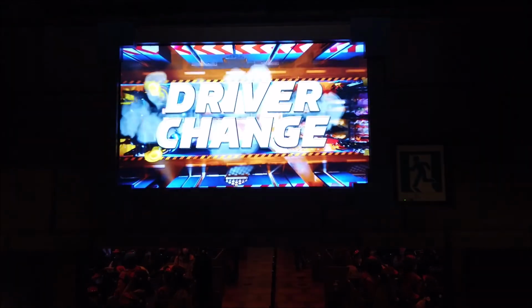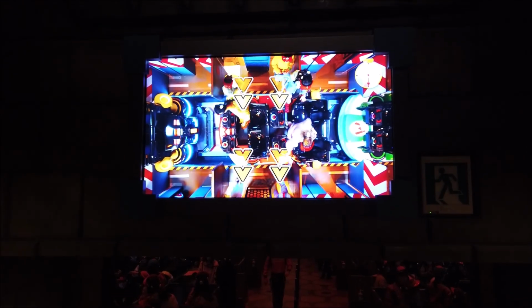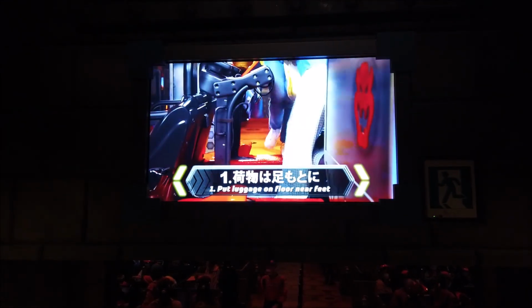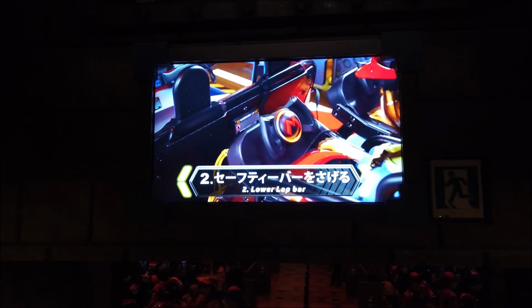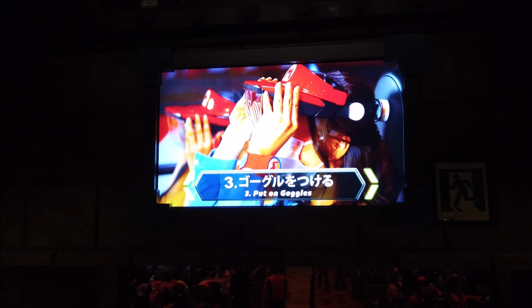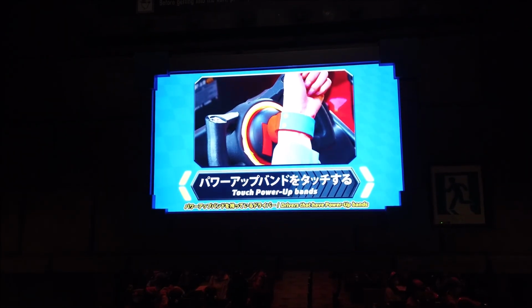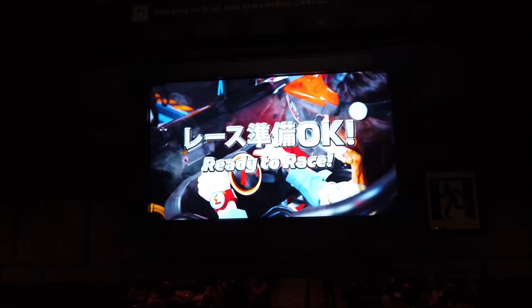In case you're wondering how the Mario Kart ride actually works, you get on, you can bring your bag, you just set it down. And then you have a headpiece that goes on, one they give you prior, so that way it keeps it quick. You tap your band on the wheel, and that's basically it, and you're ready to play.